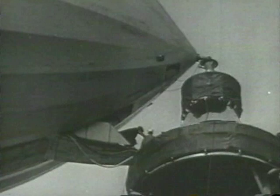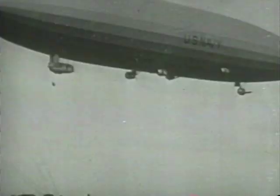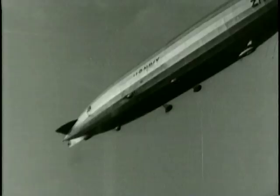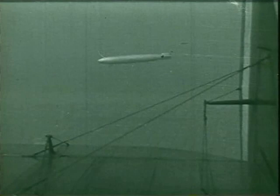From Lakehurst, the Shenandoah began what was called the Rim Flight, a transcontinental circuit, on October 6, 1924. She moored to temporary high-mast mooring facilities at Fort Worth, Texas, San Diego, California, and Camp Lewis near Tacoma, Washington. While the Shenandoah was circling the United States, the long-dreaded last day of the Zeppelin works came when the LZ-126 departed Friedrichshafen on October 12, 1924.